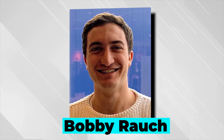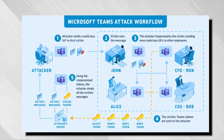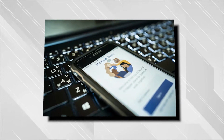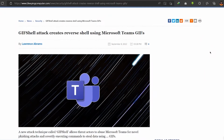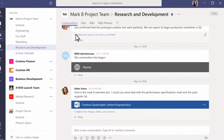The new attack chain was recently discovered by Bobby Rauch, a cybersecurity expert who concluded that the chain had exposed multiple vulnerabilities in Teams. If used together, they can be used to steal data, and all they have to do is send a GIF. This was then shared with Bleeping Computer. Since then, this has been recognized as a major threat for many businesses that were reliant on using the software.